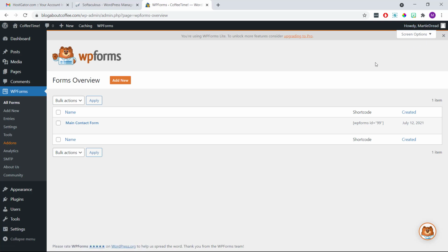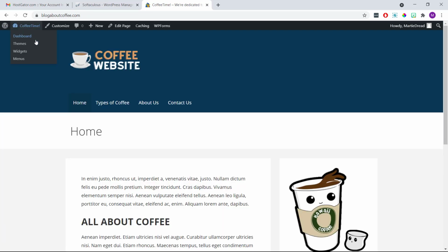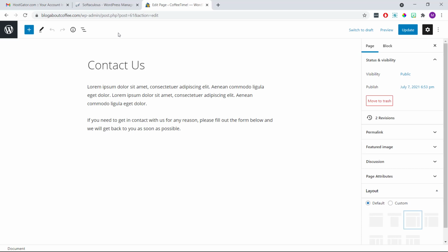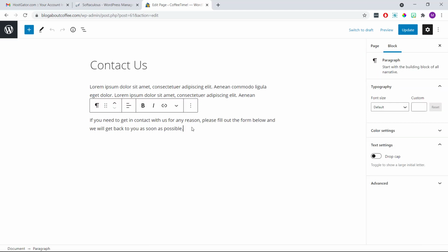Now we just need to visit our website by clicking our site title at the top, and then we can visit the page we're wanting to add our form to, which for me is going to be my contact page. Then once we get here, we can click Edit Page at the top to open up the editor, and now we just need to paste our shortcode wherever on the page we're wanting our form to appear, and I'm going to put mine at the bottom.